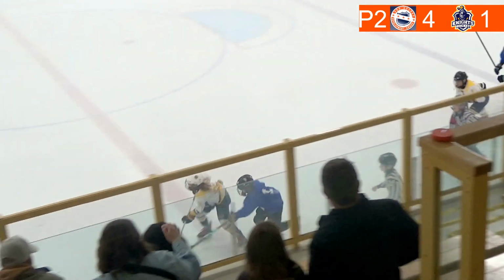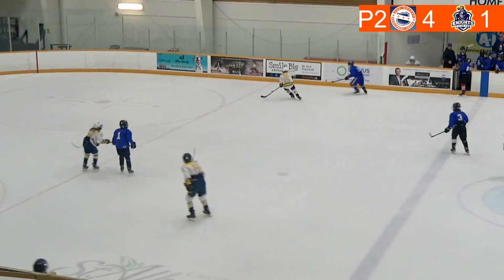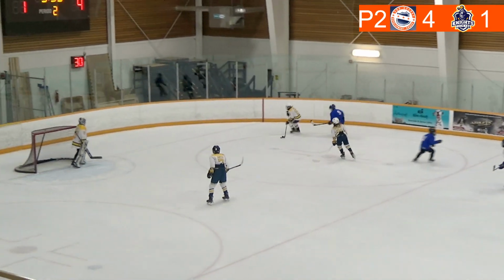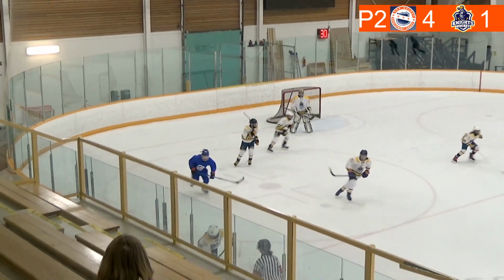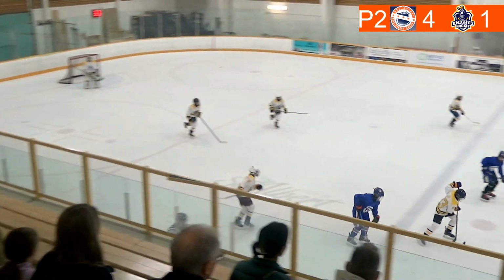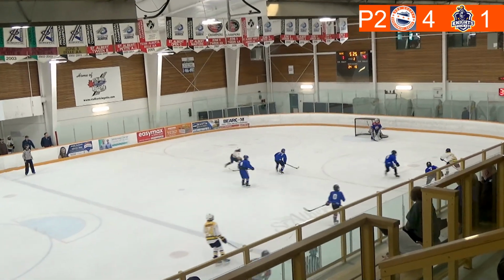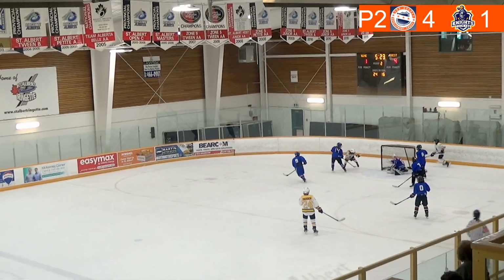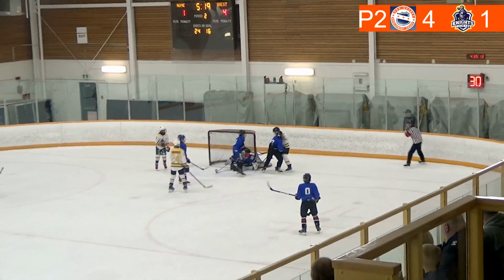Here comes Alberta Pro, number 1 out, but back checking is number 91, taking the puck away. He throws it to the wide boards. And number 15 picks it up for the Knights. Rolls it around to the near side. 24 up to 33. 33 makes it around the first defender. Pushed off the back door, and the play could not be continued. Goes wide, but they still battled for it.